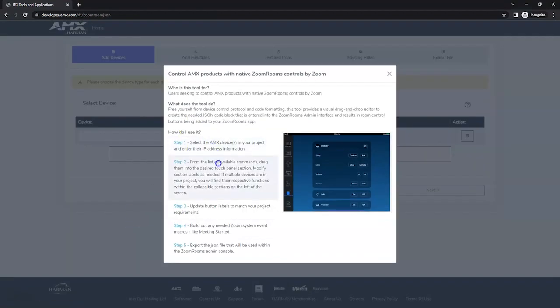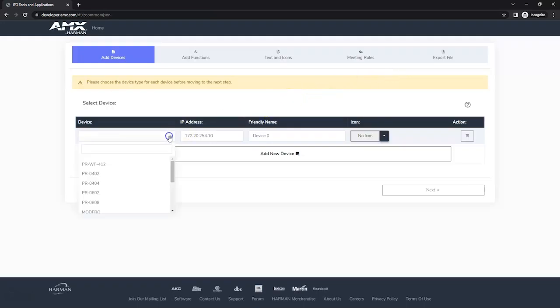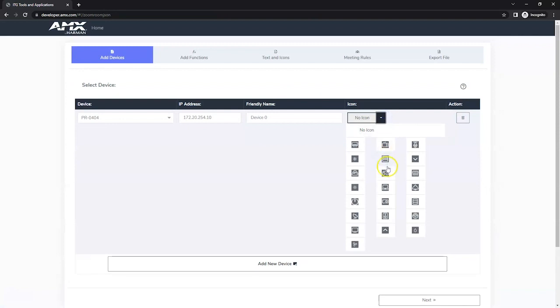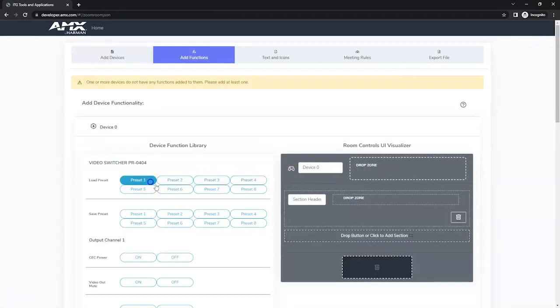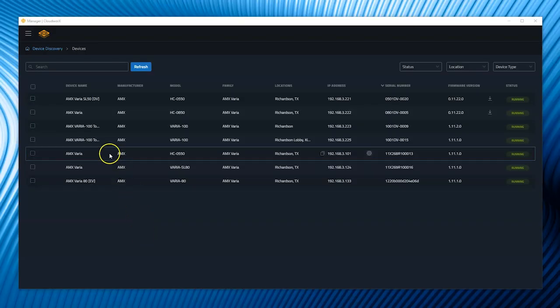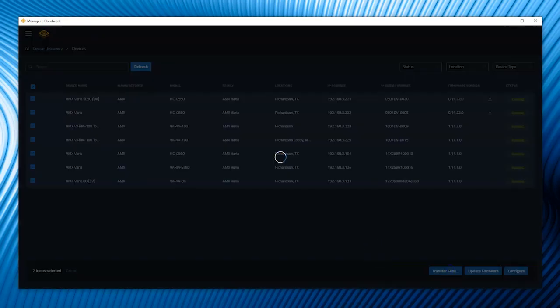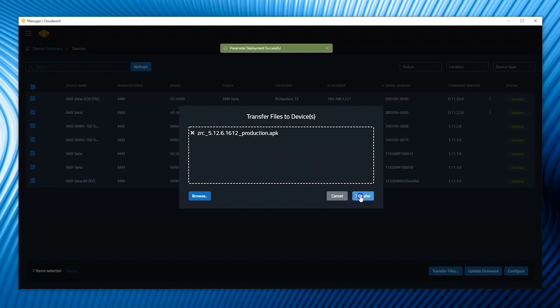AMX's free Zoom Room Builder tool provides a visual drag-and-drop editor to create Room Controls configuration files to control a variety of AMX devices. Panels configured with the Zoom Rooms controller persona can also be configured as Zoom Rooms scheduling displays to display your meeting schedule and availability outside the room. With CloudWorks Manager, keeping up with Zoom app updates requires only a few clicks. Every panel in an installation can be updated simultaneously and remotely.